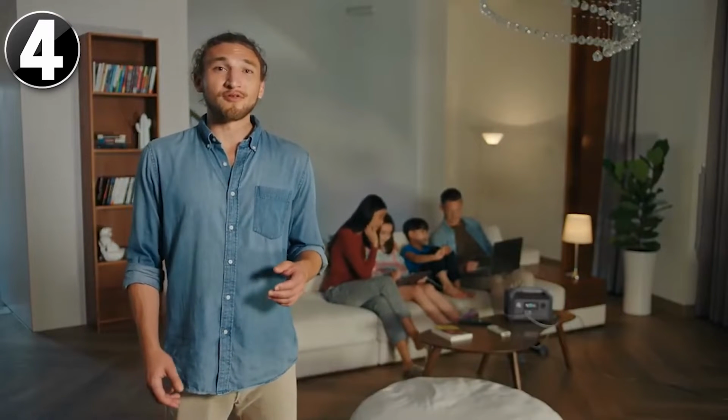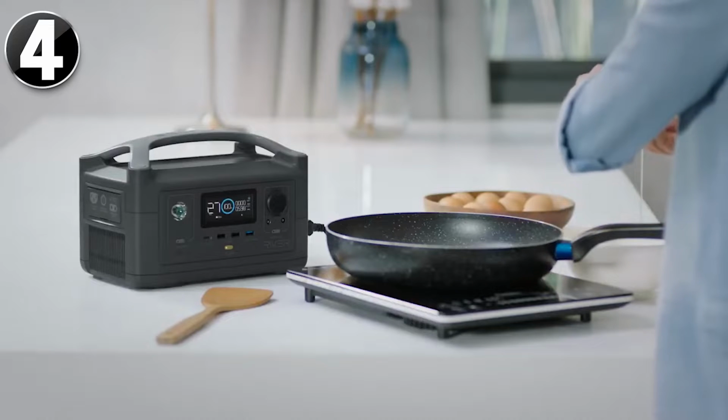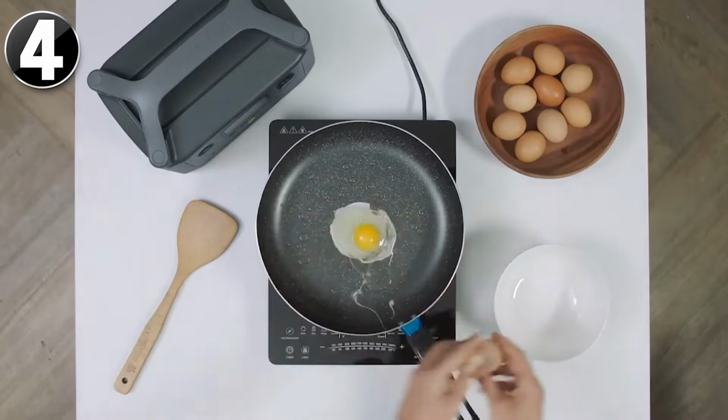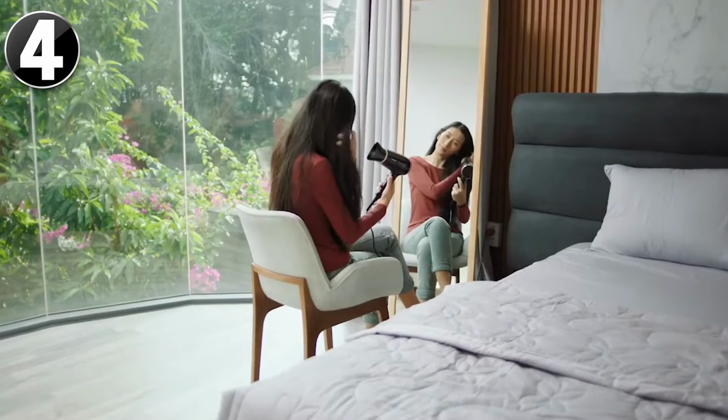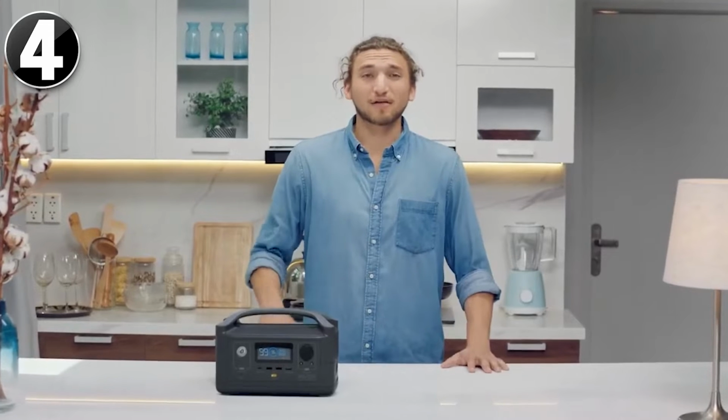But R600 goes above and beyond other power solutions. So even during a blackout, you can scramble some eggs, brew a cup of joe, or blow dry those beautiful locks without a moment's worry. So how long does the battery last? Well, that's entirely up to you.